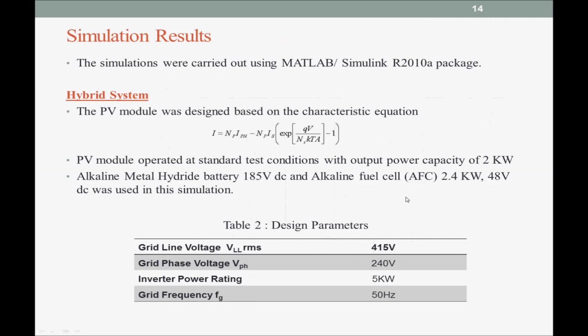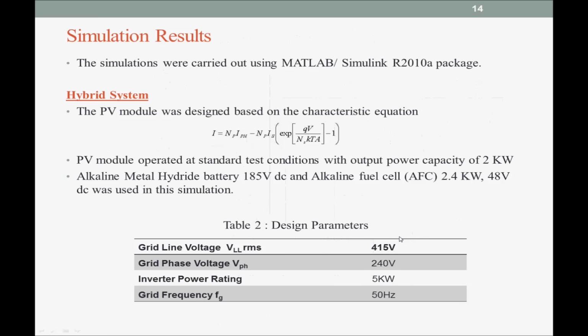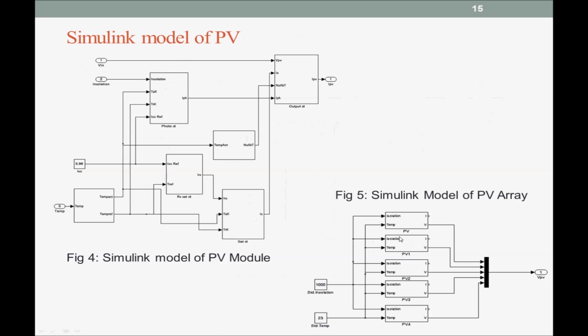So going to the simulation system. I've modeled a PV module for total output capacity of 2 kilowatt. I've used the MATLAB Simulink block of a nickel metal hydride battery and a fuel cell. It's already available in MATLAB, so I didn't model that. So this is the model of the PV. Each block is representative of each component in this equation. So this is a PV module, and I've combined 5 to get a 2 kilowatt output. So I've used the standard test conditions of 1000 radiation and 25 temperature, and the details that I've used are the SPR305 module.